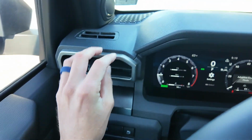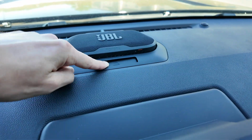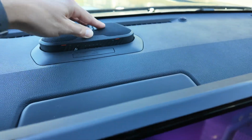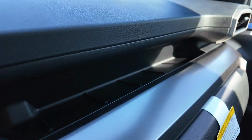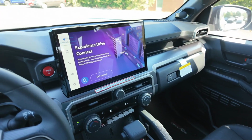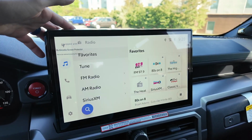You can see our air vent, more hard plastic for the top of the dash, and a JBL system. So this actually will pop outwards, and we have a removable Bluetooth speaker. So great if you're going to be taking this on some trails, maybe go golfing, whatever you need to have your speakers with you. You're going to get a little storage cubby on this right side, and then just some silver trim throughout the dashboard. And then this is the upgraded multimedia screen, which you're very used to seeing on every Toyota.